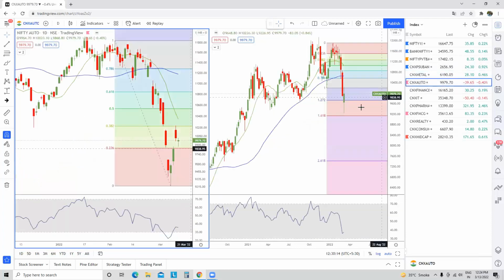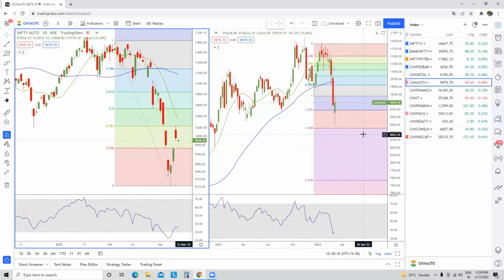Auto pack. Auto pack, if you see, the trend is down, and the particular auto index has found support from the 161.80% Fibonacci extension. And if you check in the daily time frame chart, the trend is still down. This is a mere pullback, nothing more than that. We have a hammer candle. This is a bullish bell toll.